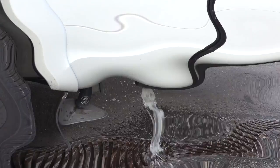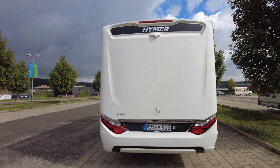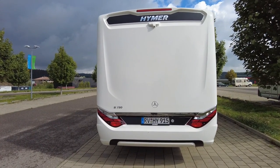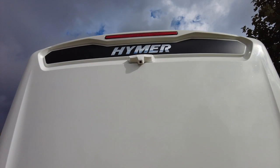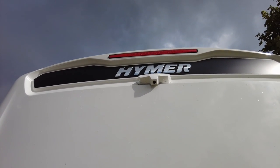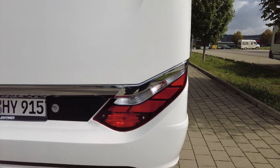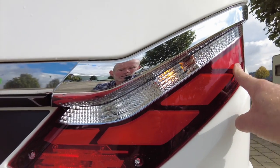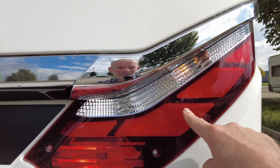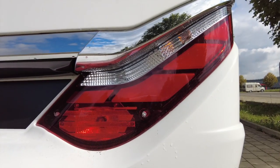So that's the water here at the back. Very smart back panel. Let's just take a moment to take that in. Isn't that gorgeous? This has the optional reversing camera. Again, I'll cover this later, but to me that's pretty essential. I'll put that on my list. And then you've got hybrid rear lights, a combination of halogen and LED. But what's really neat is, can you see, folks, the Hymer logo, 1, 2, 3, the E of the Hymer there. That's so cool, isn't it?